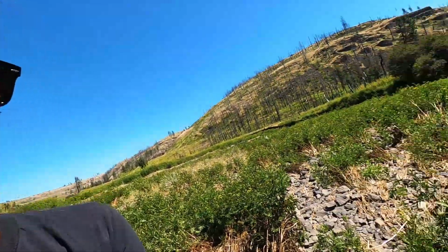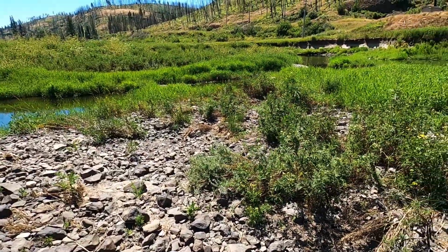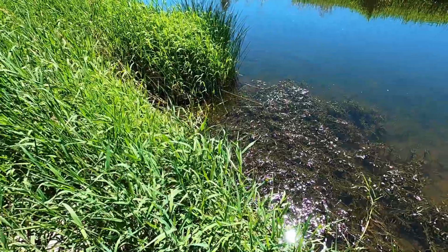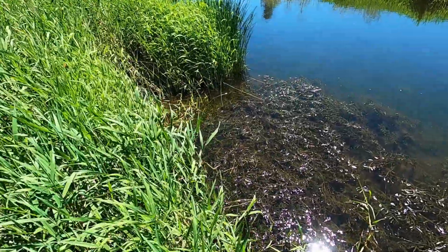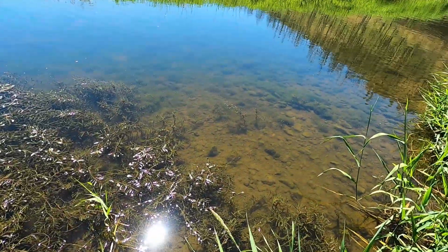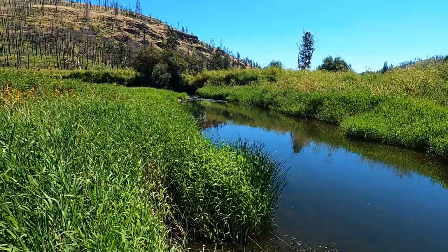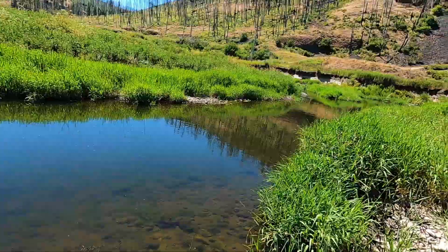All right, I have made my way down to the creek. This is the first time I've ever been down here on foot. I'm not sure if that was a fish. Oh, but there are definitely fish in there. Wow, so pretty. I'd say super pretty, but I'm not going to.